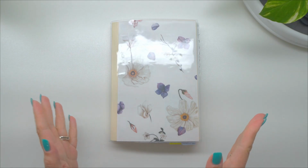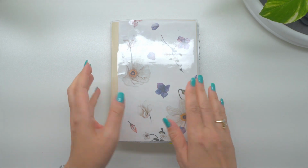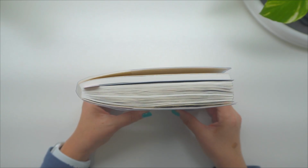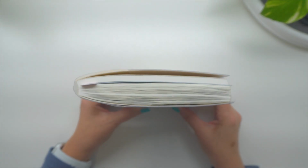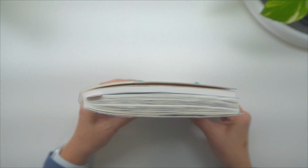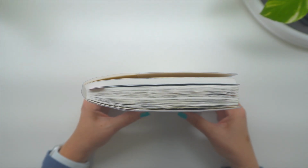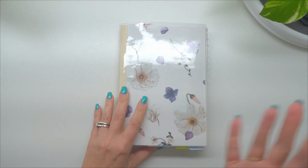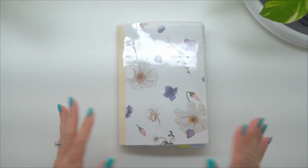So the first thing I'm going to do is let me talk to you guys about how chunky my planner, or my Hobonichi, has been getting. In my previous video, I had the cover that I put back on this, and it got to where I didn't like the bulk of having the cover on top. So I just took it off, and I think I like this better.